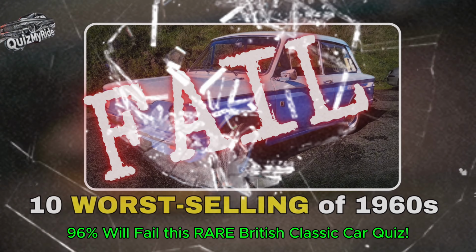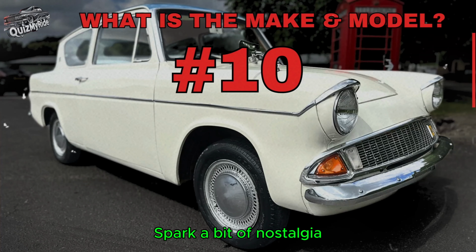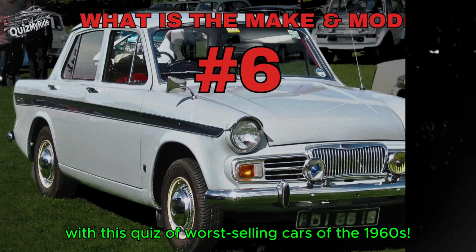96% will fail this rare British classic car quiz. Fancy a stroll down memory lane? Spark a bit of nostalgia with this quiz of worst-selling cars of the 1960s.